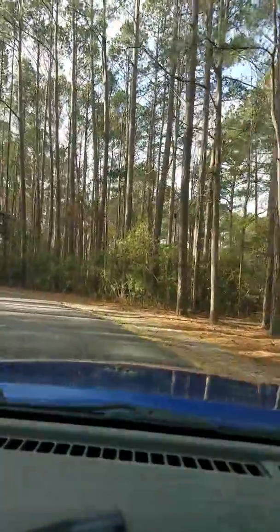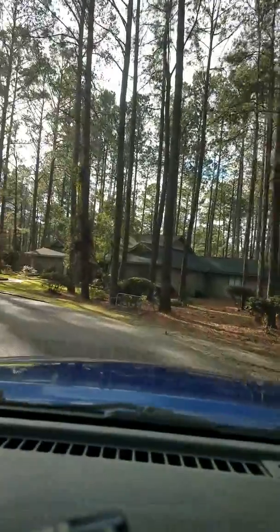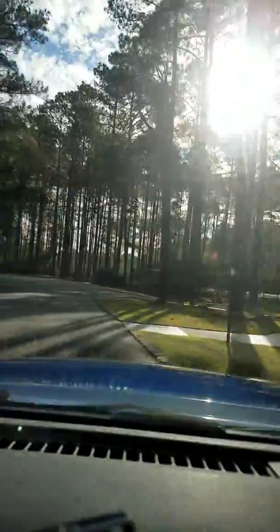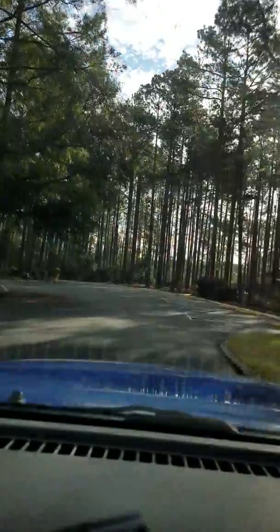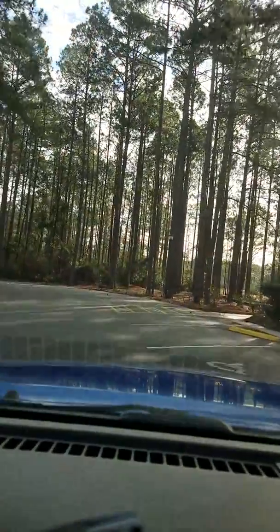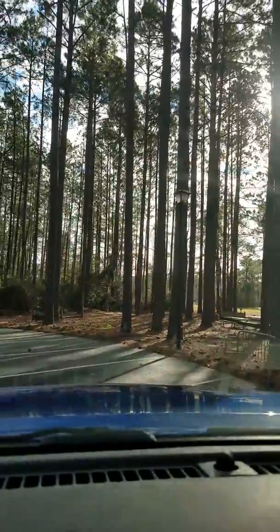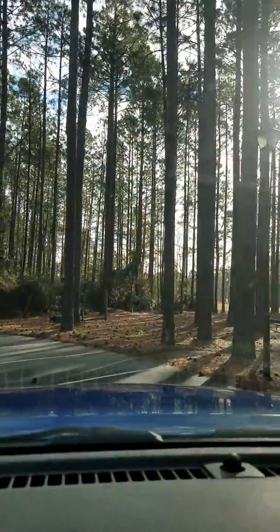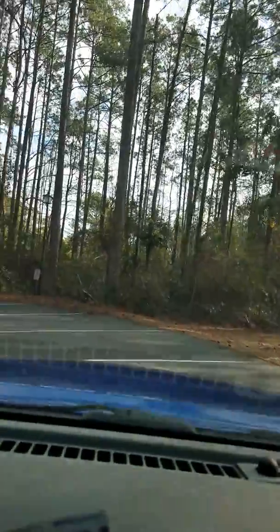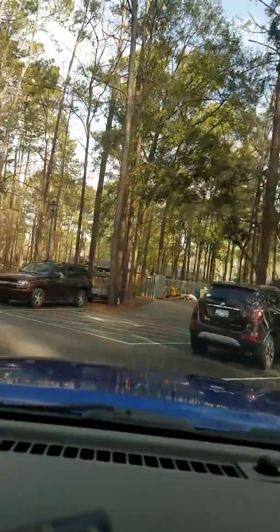Gonna be your clubhouse, rec center. Do lots of activities there in that building. Got a really nice pool there. You got shuffleboard, basketball court. I believe there's a tennis court somewhere. Maybe not. Right on the golf course. Fun little place.